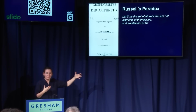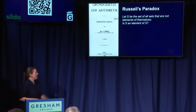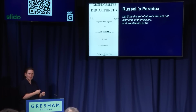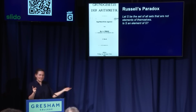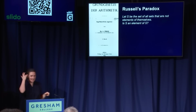So that doesn't work, because if it's a member of itself, that would imply it's not a member of itself. Bad. Okay, what about if S is not inside S? Well, then it fits the bill to be a member of S, because S is all the things that are not inside themselves. So either way, if it's in itself, then it isn't, and if it isn't in itself, then it is. Round and round and round forever, till we fall over dizzy.